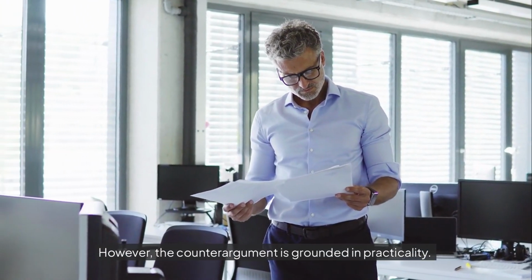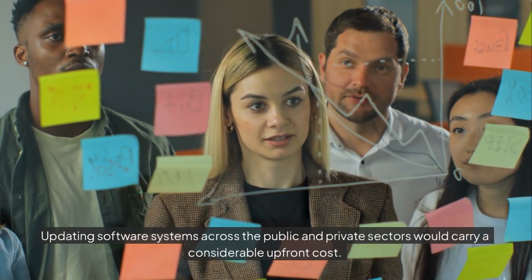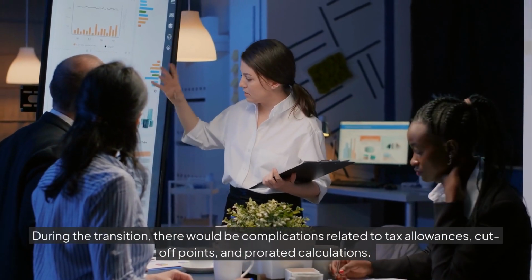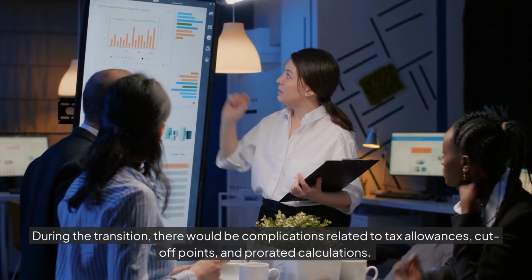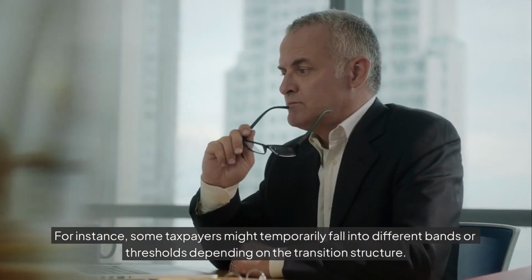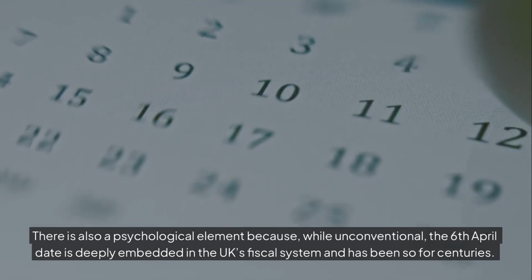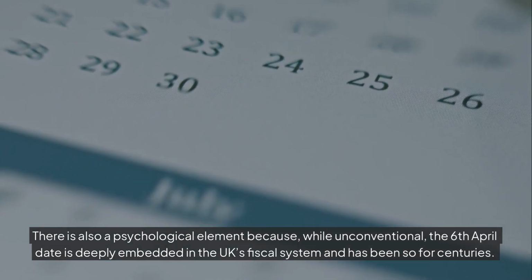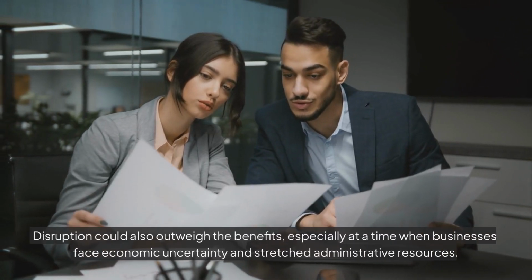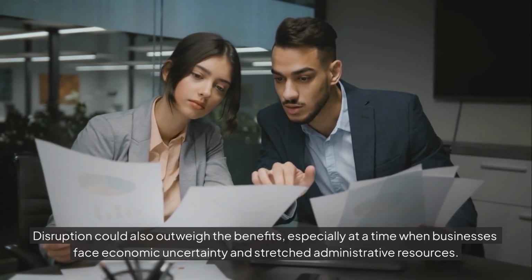However, the counter-argument is grounded in practicality. Updating software systems across the public and private sectors would carry a considerable upfront cost. During the transition, there would be complications related to tax allowances, cut-off points, and prorated calculations. For instance, some taxpayers might temporarily fall into different bands or thresholds depending on the transition structure. There is also a psychological element because, while unconventional, the 6th of April date is deeply embedded in the UK's fiscal system and has been so for centuries. Disruption could also outweigh the benefits, especially at a time when businesses face economic uncertainty and stretched administrative resources.